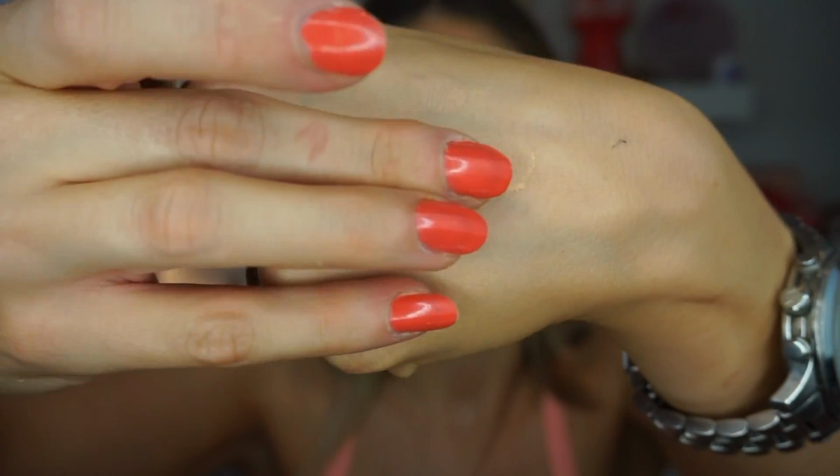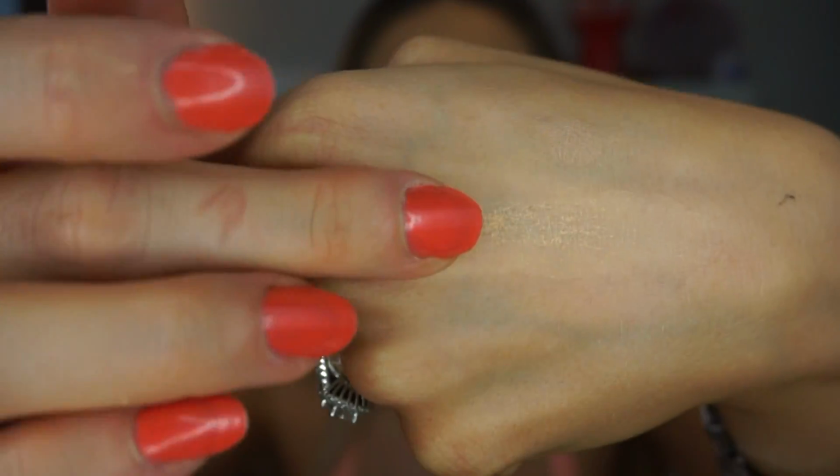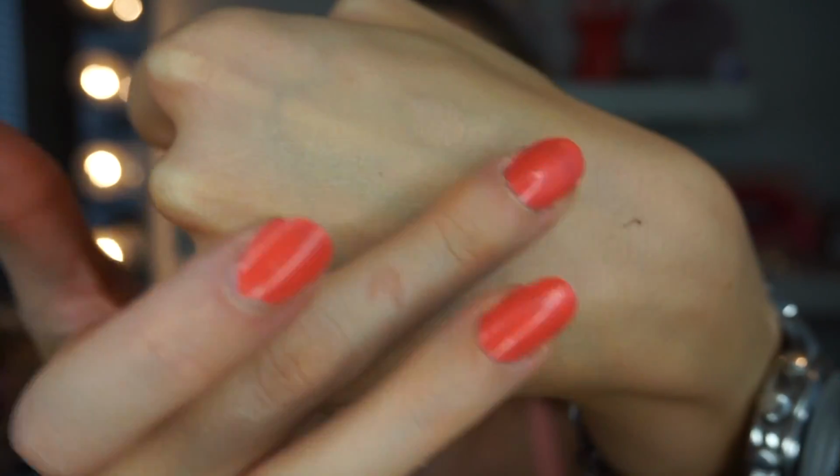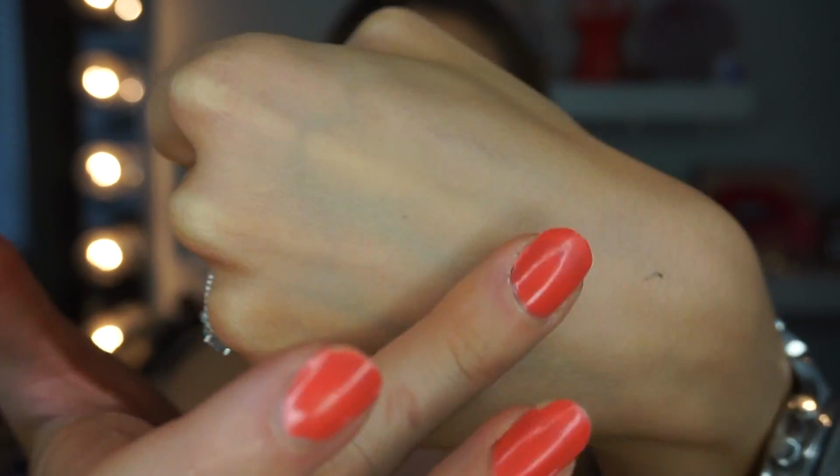So what I'm going to do is tap some of this off into the lid. It is kind of dark looking, and it's definitely a yellow undertone. That just went all in my coffee, so I'm going to be drinking powder. That's probably not good for myself. It definitely feels super silky to the touch, and it does blend out to no color.